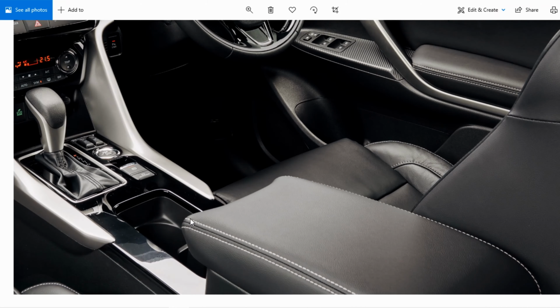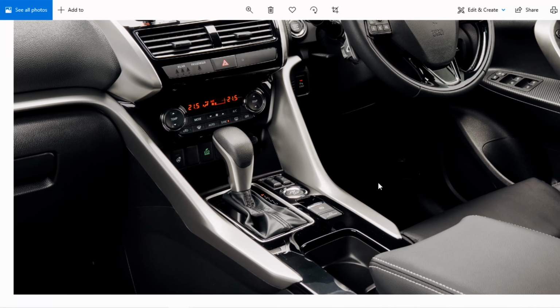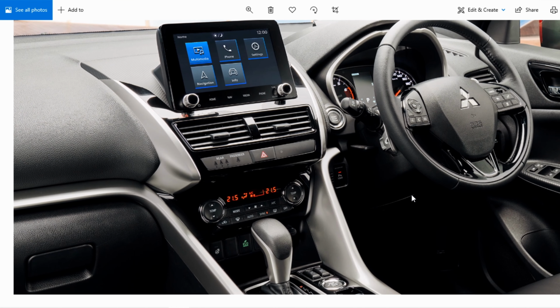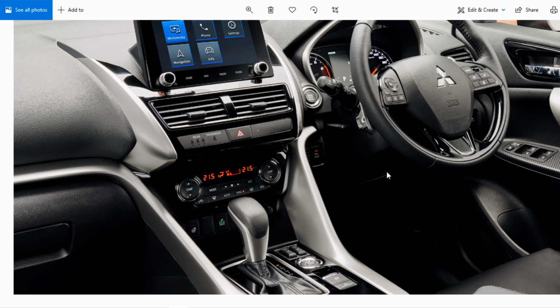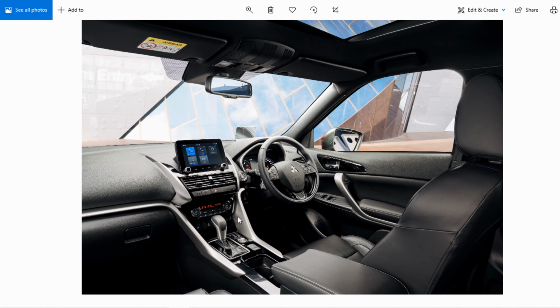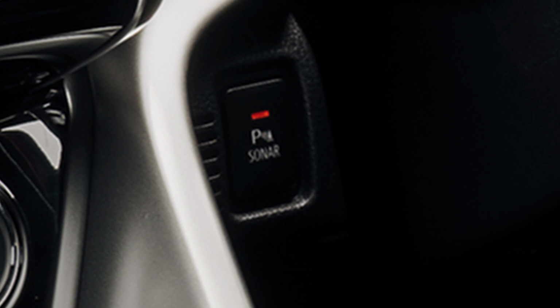So we get some nice leather seats in here. Obviously this would be for a high-end spec, and that screen looks super cheap, super 2005, but hey, maybe it keeps the cost down in this vehicle. It's got some heated seat buttons down here. You can see this would be for your parking sensors.